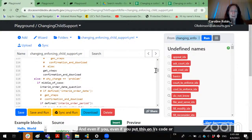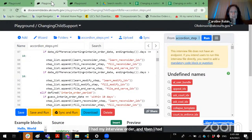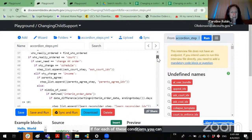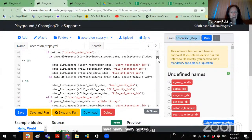Because I was doing those accordion steps, those collapsible templates, I had my interview order, and then I had another YAML that was built just producing a little template for each of these conditions. But you can see once again, I have many, many nested ifs, and I was getting very confused.